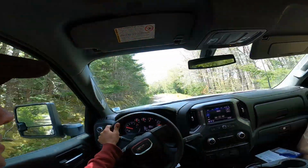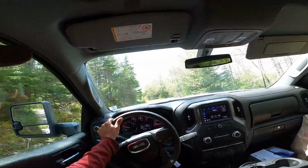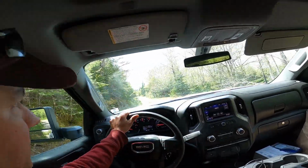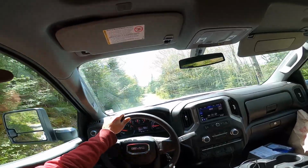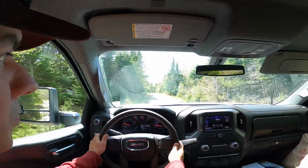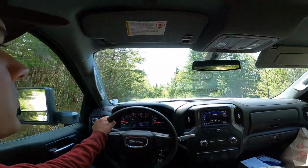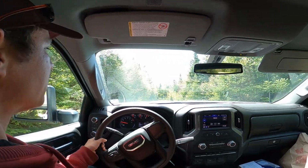If this gets much steeper or rockier, I'm going to end up putting this in four-wheel drive. You're liable to slice tires open in situations and roads like this, especially once you're trying to haul a trailer up. Oh, here we've got a pretty good washout.